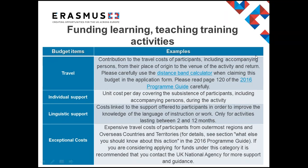So learning, teaching, training activities can be funded by a number of budget categories, remembering that learning, teaching, training activities are the things like short-term exchanges of groups of pupils and short-term joint staff training events. So for travel, you can apply for a contribution to the travel costs of participants, including accompanying persons from their place of origin to the venue of the activity and return. For individual support, you can apply for a unit cost per day covering the subsistence of participants, including accompanying persons during the activity.